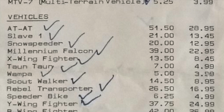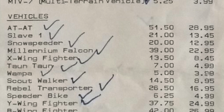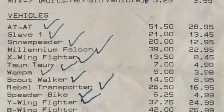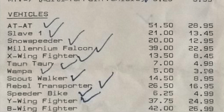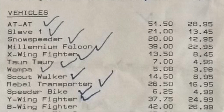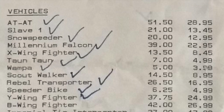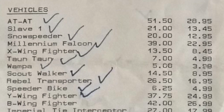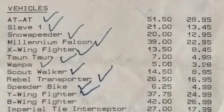But let's look through this list. Of course, we've got the vehicles next. The AT-AT was £28.95, Slave 1, £13.45, the Snowspeeder, £12.95, Millennium Falcon, £22.95, which is pretty good, as it's actually a play set as well as a vehicle. The X-Wing Fighter, everybody had an X-Wing Fighter, £8.45. The Tauntaun is £4.99. That's only £3 difference between the X-Wing Fighter and the Tauntaun. And the Wampa is £3.99.